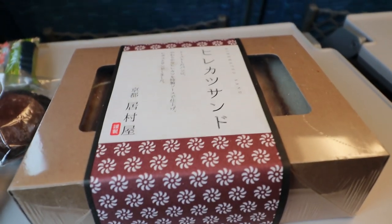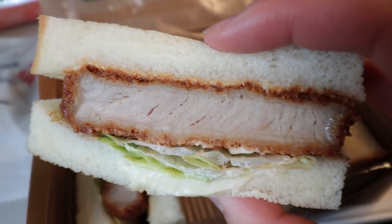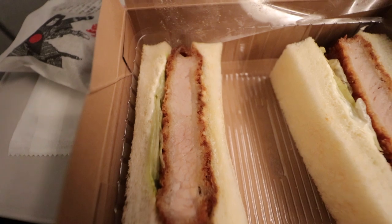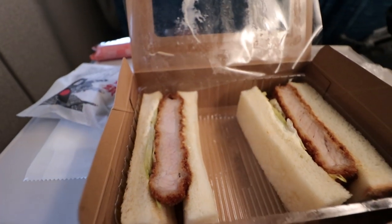Just like the other box, this was also beautifully packaged, and inside were three pork katsu sandwiches. It had a thick piece of pork with lettuce, Japanese mayo, between two slices of white bread with the crust cut off. I was surprised the bread wasn't soggy, but I kind of wish it had more sauce on it because it was a little bit dry. But the flavors are all there, and if I had this fresh, I imagine it would be amazing.